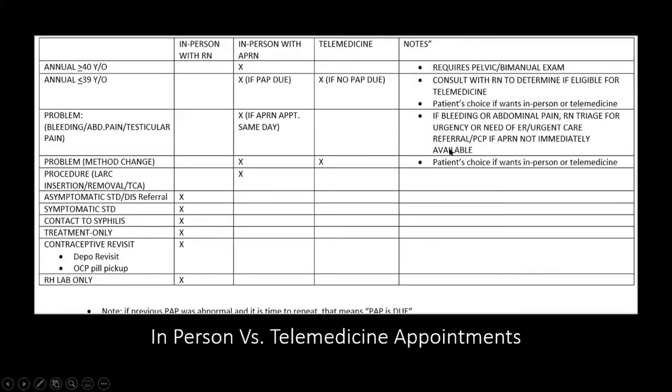The first question we've been getting a lot of is, how do I know whether I need to schedule a person for an in-person visit, or if I need to send them the REDCap so that they can have a telemedicine appointment? There are a couple of different formats we did to make it easier for you to see. Any annual exam that is 40 years or older is an automatic in-person with the nurse practitioner. That'll probably be one of the easiest ones to determine. Automatically 40 and up, in person.